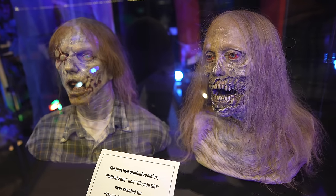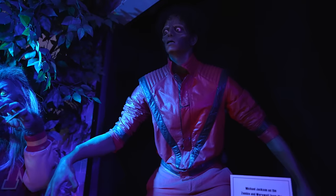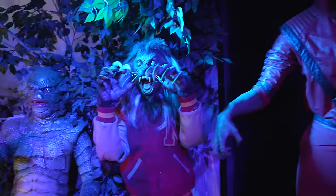You guys, that's one of Rick Baker's makeups of Michael Jackson from Thriller. That's his makeup that he looked like when he danced at the end of the movie. And this is when he's earlier in the movie when he's a werewolf.